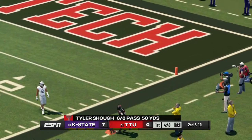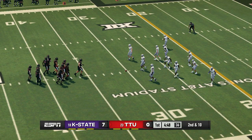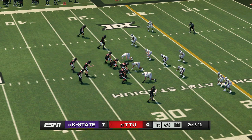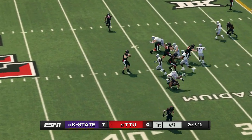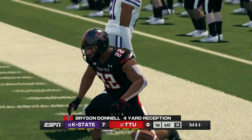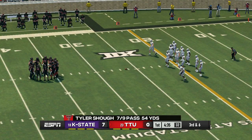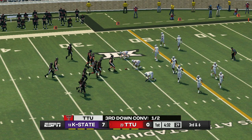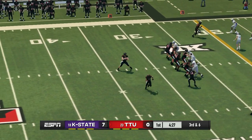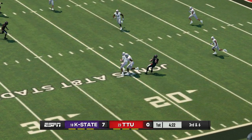He gets rid of this one. Even though they didn't sack him, the pressure was still enough to force a bad pass. If you can get in there and disrupt the pocket, then the quarterback is going to have a tougher time getting the ball to his playmakers. Halfback's got it on the quick throw. Tackle made around the 26-yard line. That'll bring up third and 6. Third down, and they need to get it down to the 20. Let's go. Back 22, back 22. Tries to thread the needle, and it's not going to work.